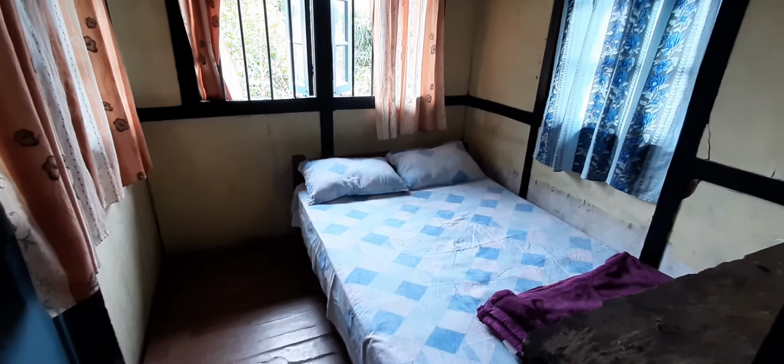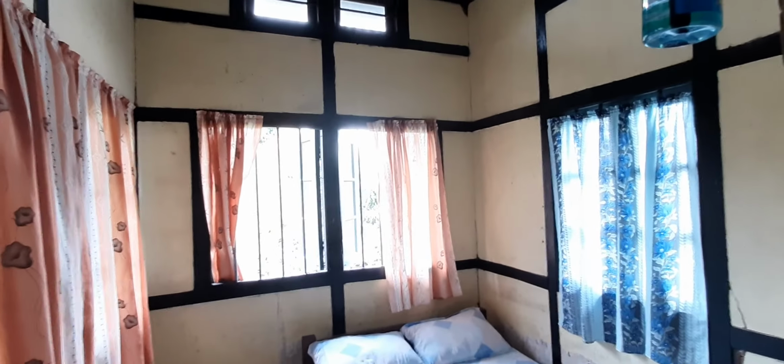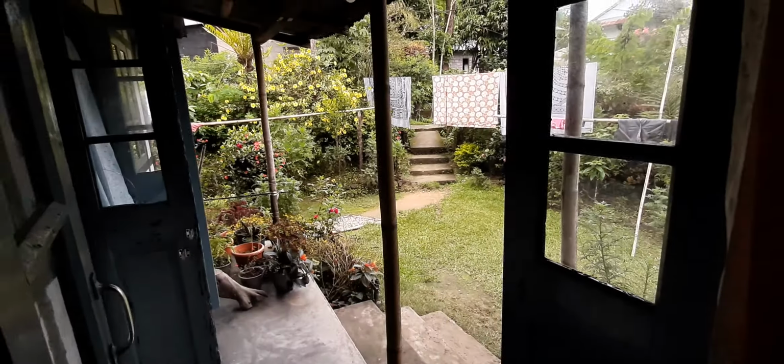So this room is connected with this standard room, which has the entry door from here, and this middle room is also connected with this room, which has one small double bed, nice windows. And this small room also has a separate entrance door. Hope I am able to give you enough idea of how the house looks.